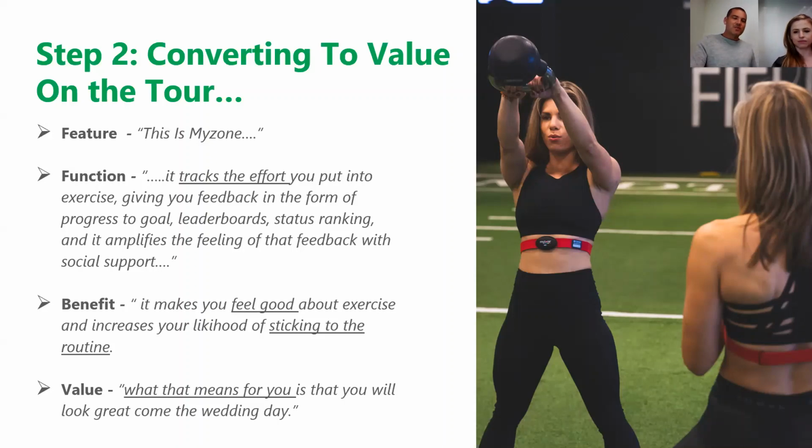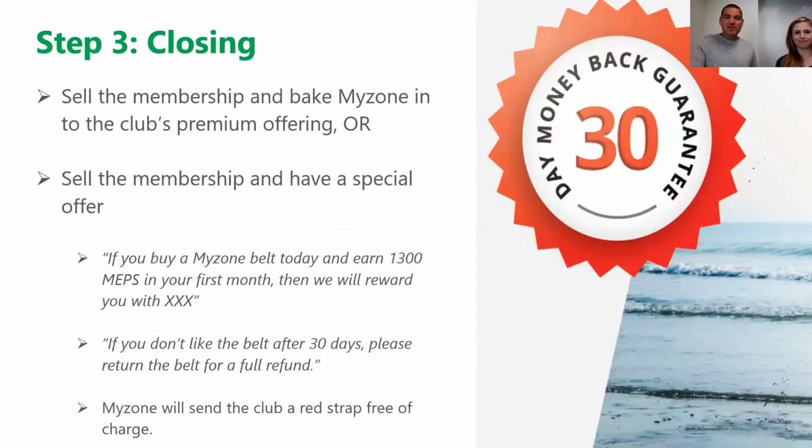All right, now let's move on to step 3. Step 3 is the closing. Now you can go about this in 2 ways. One, you can bake Myzone into a premium membership, and a lot of our customers do that. So it might be that you have a 2 membership close or a 3 membership close, whatever works for you. And the higher membership comes with a Myzone belt. It's a value add. If you're not doing that, this would be the play.